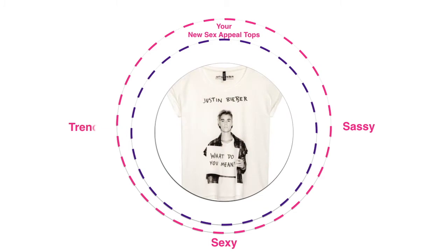And the last one is trendy. And I can hear you. I hear the boos. For those of you watching the video now that don't like Justin Bieber, I actually like Justin Bieber. Okay? And so this is a very fun top. It's trendy. And many of you can wear it because it's interesting. So even if you don't like Justin Bieber, you would wear it and it would be ironic and funny, and people would laugh when they see the shirt.